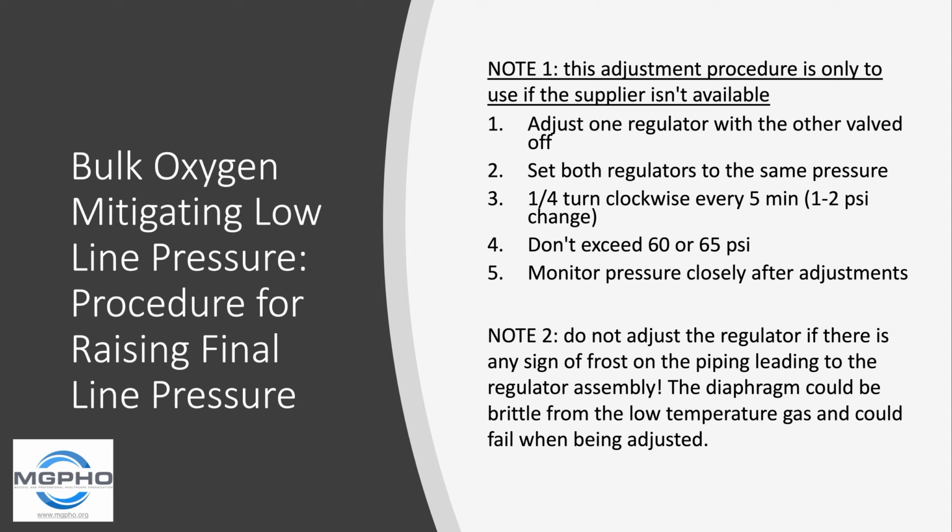It's also a good idea to have someone located inside the building when you're making these final line regulator adjustments for oxygen. It is possible you could have an area alarm sensor that could be out of calibration, could be reading a little high. So you would want to have somebody talking to you while you're outside raising it, giving you an idea of what they're seeing inside.